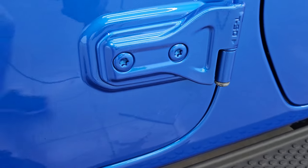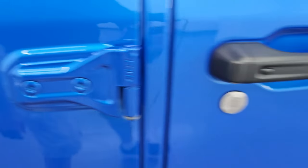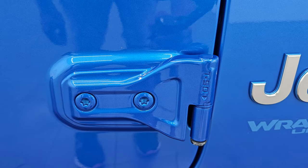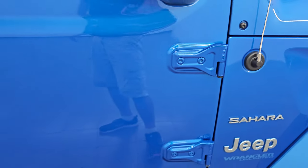Let's check the door hinges. Always something you want to check on these Wranglers. Make sure that they're not bubbling up. These all look really good. Very nice, like they're brand new. Didn't see any corrosion on them.